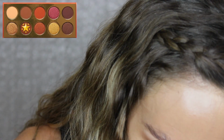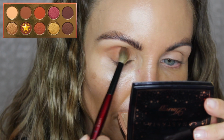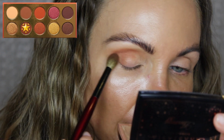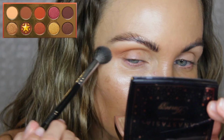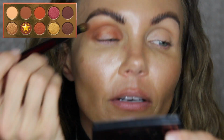I'm gonna go into the shade Lava, and Lava looks like it has a little bit of a shimmer to it. So let's see what that looks like. Ooh, that's pretty. It's like a brick rustic red. It's really pretty. Okay, now I'm gonna bring that shade right here in this inner corner.